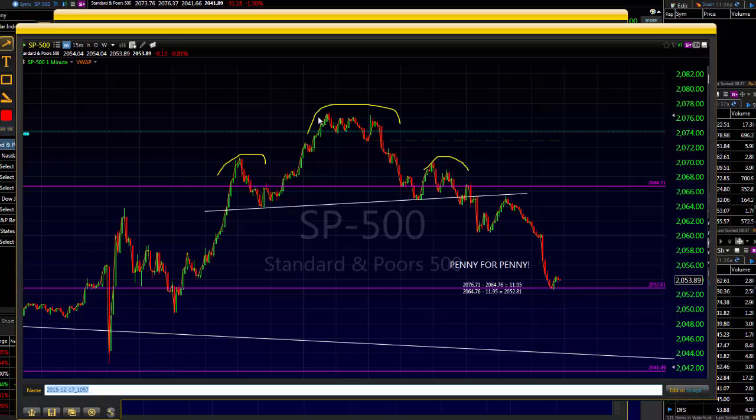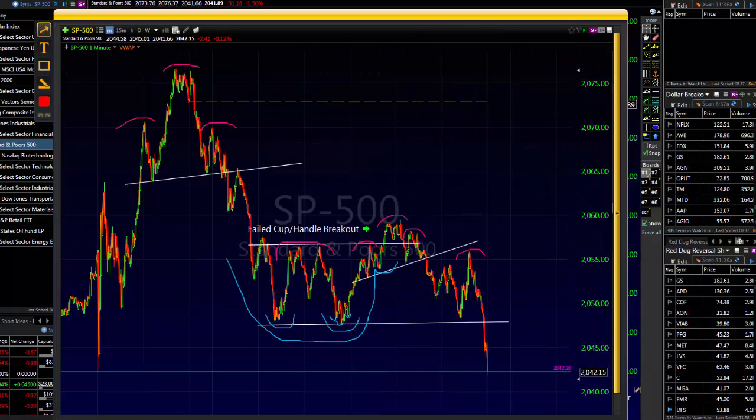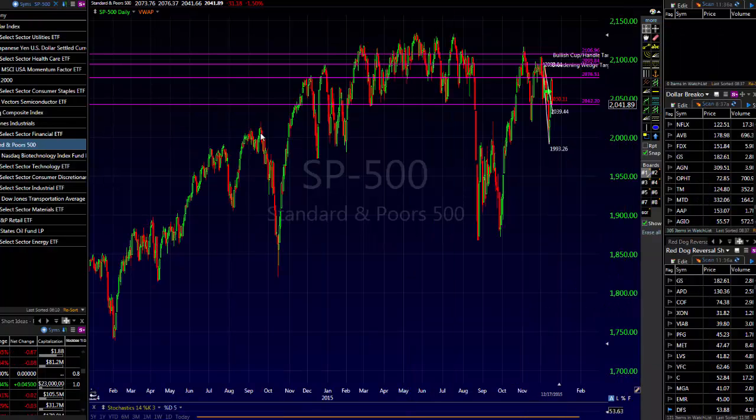The target using this high and this low, whatever the calculation is, 2076.71, 2064.76 is a 11.95 move, 2052.81. I mean, this is price action for you. Look at the cover, right? Penny for penny, boom, buyers step in. It's awesome. I just love this stuff.